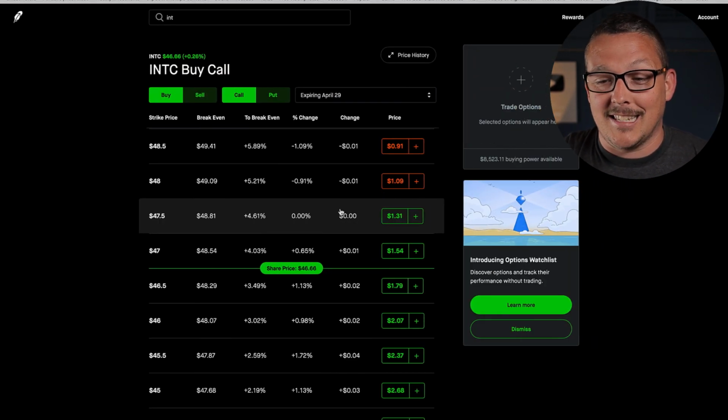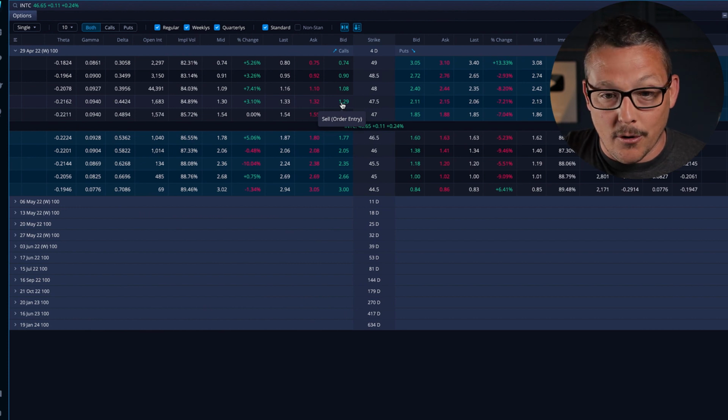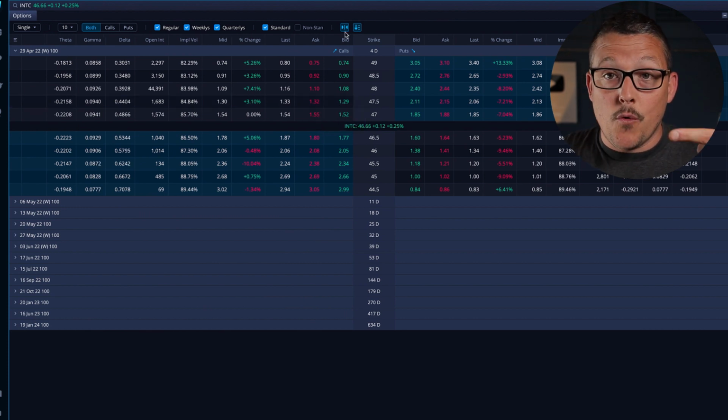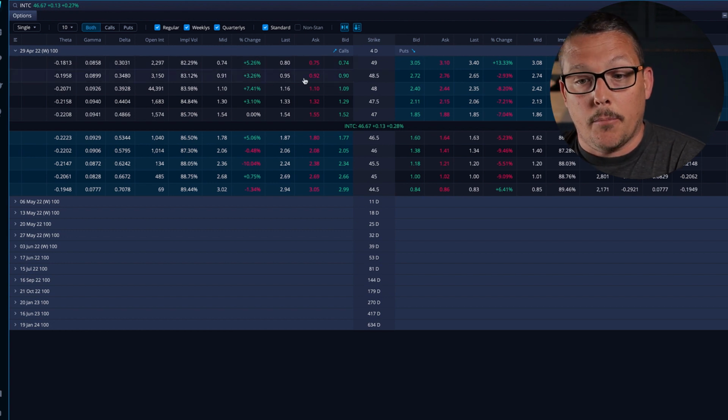Now we're looking at the same 49, 50 strikes as we had over on Robinhood. The one right next to that with the two arrows that point in, that's just a mirroring function. As we can see, we have bid, ask, last that go from left to right on the put side.